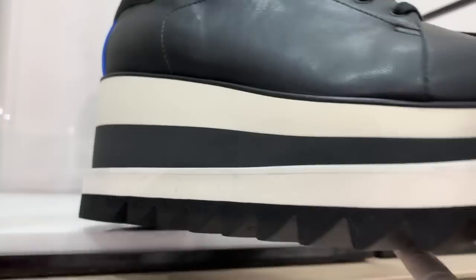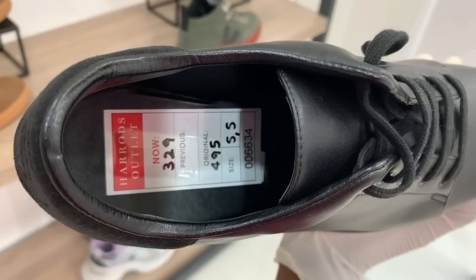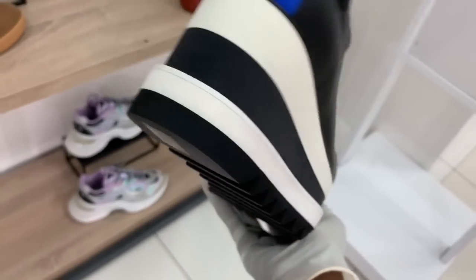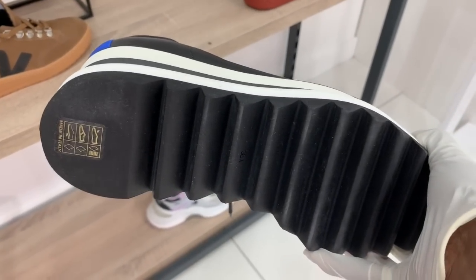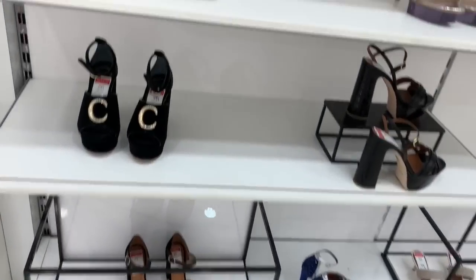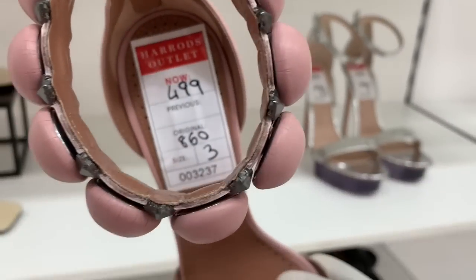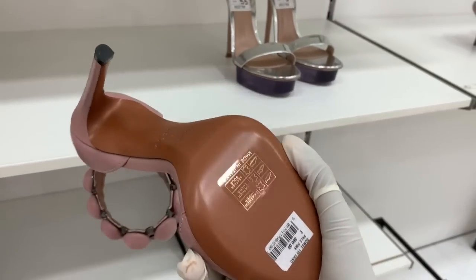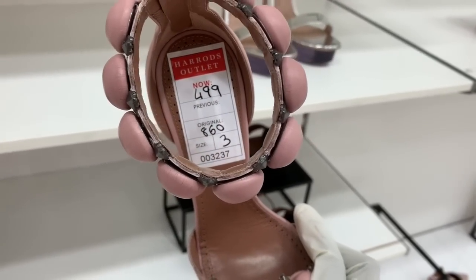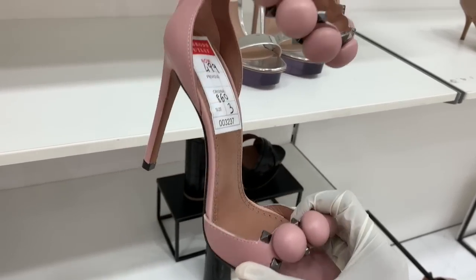Guys, I found a pair of Stella McCartney platforms. They're £329 if anyone is interested. I don't know if people still wear these, but yeah, they're Stella McCartney. They even have the infamous shoes that Kim Kardashian has. These are now £499. They're quite cute. I like these. They're very nice.